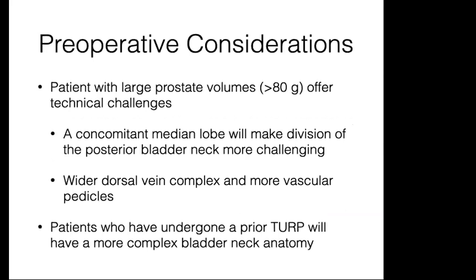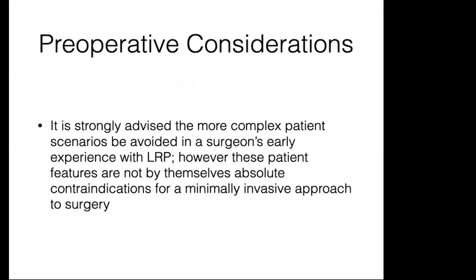Also, patients with large prostate volumes, more than 80 grams, offer technical challenges. A concomitant median lobe will make division of the posterior bladder neck more challenging. Also, a wider dorsal vein complex and a more vascular pedicle. Patients who have also undergone a prior TURP will have a more complex bladder neck anatomy. It is strongly advised that more complex patient scenarios be avoided in a surgeon's early experience with laparoscopic radical prostatectomy. However, these patient features are not themselves absolute contraindications for a minimally invasive approach to the surgery.